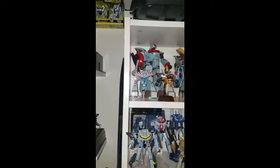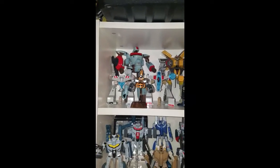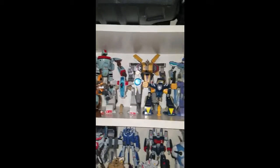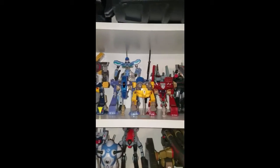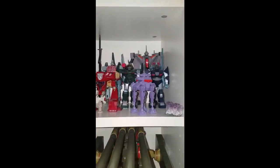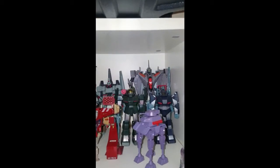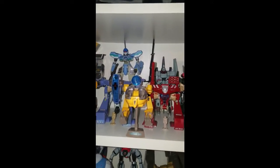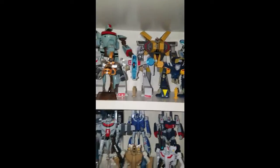Let's look at the first bookcase. Well, here I got random figures, toys from the anime Orgus from Japan. These were made in the 80s. And then I got some here from Dougram, a few Macross, L-Game. These are all die-cast and plastic robots from Japan.